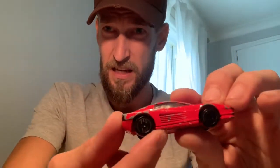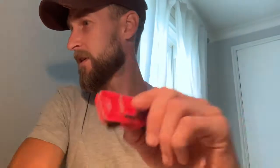This one, again, I think this is the worst one in the pack for the state of it. So you can see there's quite a few knocks and marks on this Ferrari Testarossa. And also it has these dirty wheels across here. This is the reason why when I was a youngster, I collected Matchbox rather than Hot Wheels. Because the wheels were rubbish. Absolutely rubbish. Not even going to bother wasting our time with that one there.